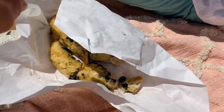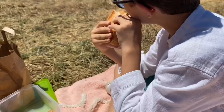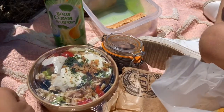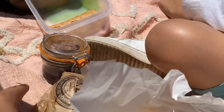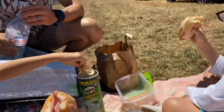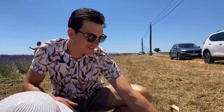Oh, yum. We have got the olive bread from the boulangerie this morning. Sandwich, ham and cheese, salad, pommes. Oh, you've even brought the olive oil and balsamic. Mm. Well done, Dada. Jam, we had jam for breakfast, didn't you? Gonna go and get you an ice cream after. Why would we have jam for dinner?